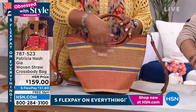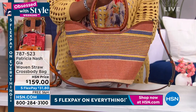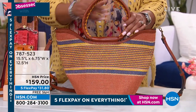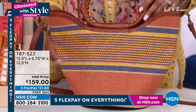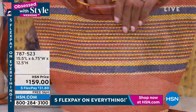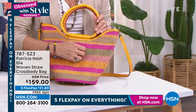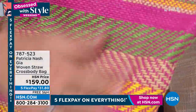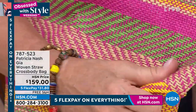What type of woven straw? This is actually called elephant grass because it's made out of a straw that elephants like to eat. Wow. You can find it everywhere. It has really nice attributes. It doesn't break like some straws do. You know how some straws get real hairy? It's smooth and soft. Look at this. It doesn't break. It doesn't stick you.